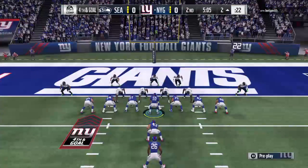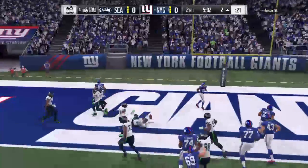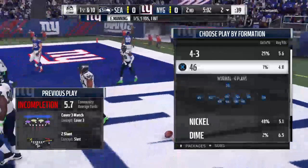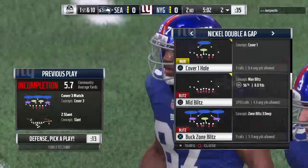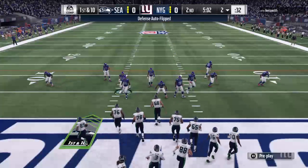Here we go now. 4th and goal from the 2. Manning going to throw, and that is going to be incomplete. They're turned away on 4th and goal, and the Seahawks able to come up with a goal line stand. The Seahawks offense now, they get ready to come back onto the field.